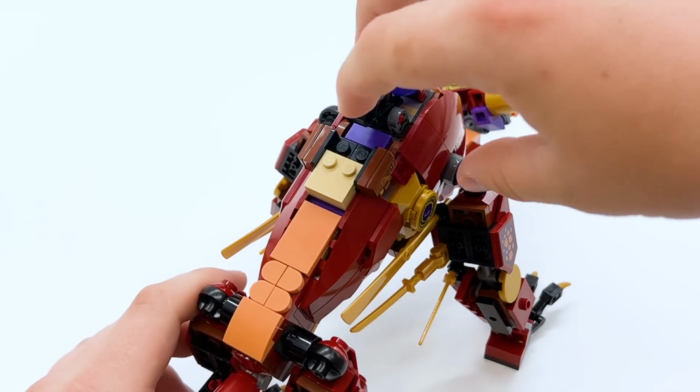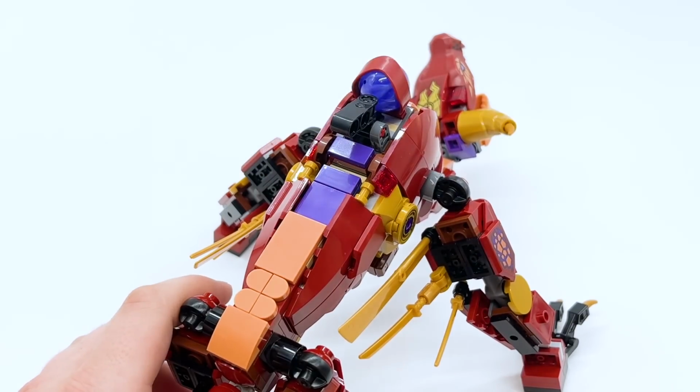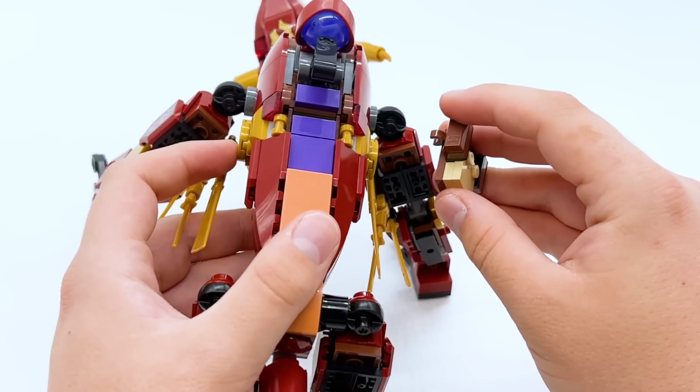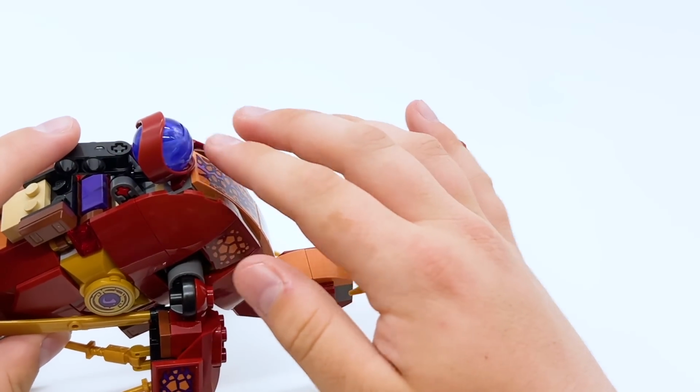You can see there's once again a saddle on the dragon's back, and I actually didn't show you this on the other side, but the saddles can actually be removed if you want to. The saddles just connect on with some clips, and there's just solid tiles underneath there. So if you want to have the dragon in a more natural form, untamed, you do have that option, which is pretty cool.